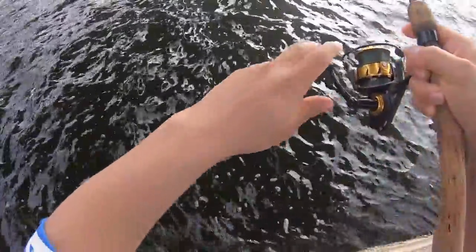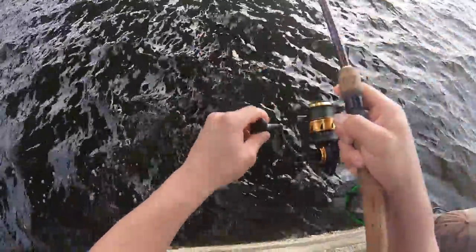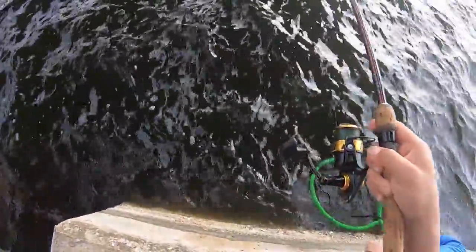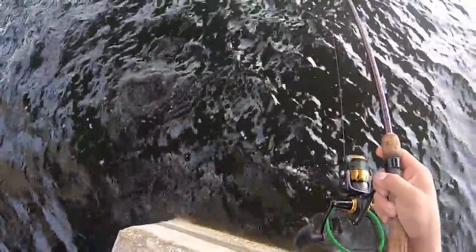Come on. Fish on, guys. Oh, he's digging like he's a sheephead. He's digging like a sheephead. Yes, sir.